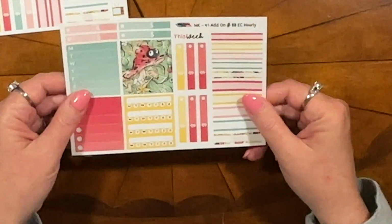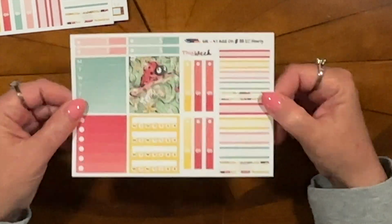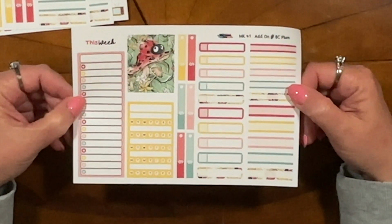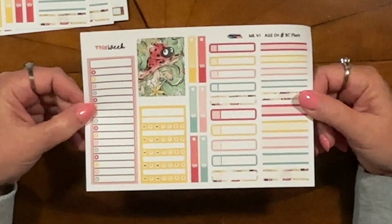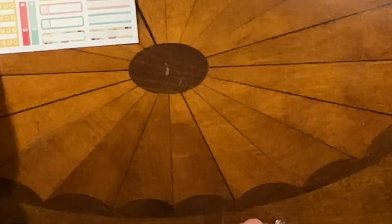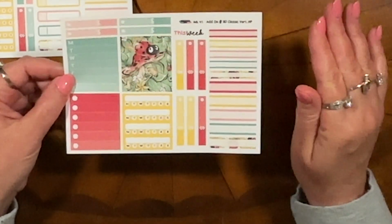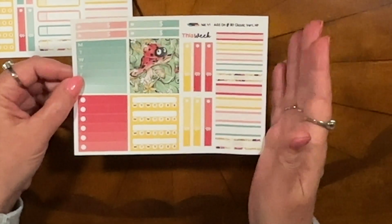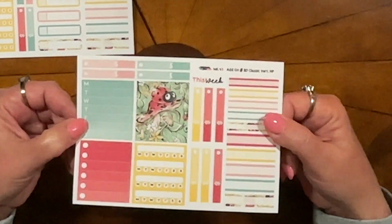So then this is 8B, which is the hourly, and it is sized at 1.6 wide for the EC hourly. Then we have the sidebar elements for the 7x9 plum sidebar. It is like this because that's the way it's printed in the planner, so that's why your sidebar elements look like that on this sheet, and I love it. And then here is your sidebar for the classic Happy Planner. Now the Happy Planner columns for the weekly part itself are at 1.5 wide. However, the sidebar is more 1.6, so it is the same sizing in this add-on right here at 1.6 for your sidebar.